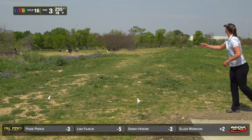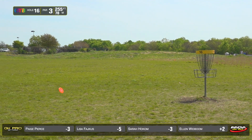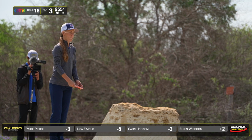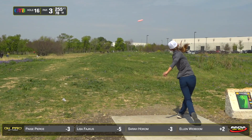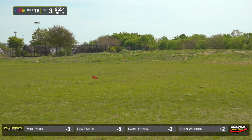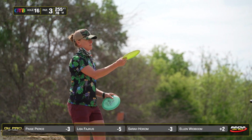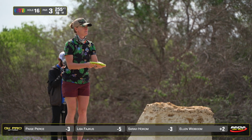I'm also throwing a pyro here. We've got quite a bit of wind. And the pyro doesn't care what the wind does. Paige with a mid. Oh, wow. Pretty high. She definitely didn't like it out of the hand, but ended up just fine. I love those shots where you throw them and you're like, oh, and then it's like, oh, that was actually good. I feel like I do that too often.